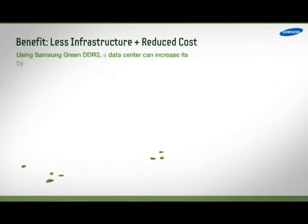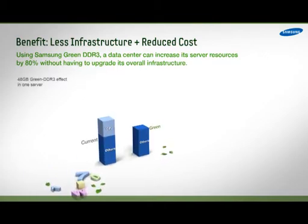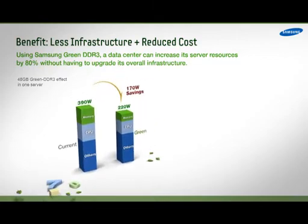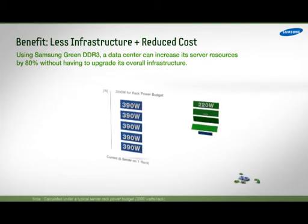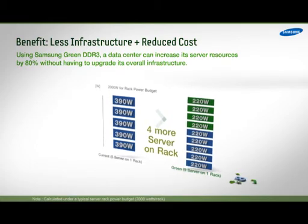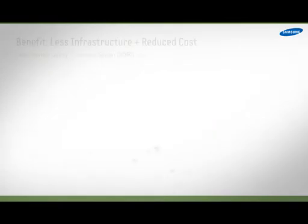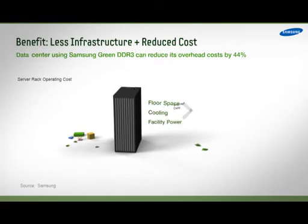Saving 44% at the server level equates to significant total cost of ownership benefits in the enterprise space. By using Samsung Green DDR3, a data center can increase its server resources 80% without having to increase its power budget. And using Samsung Green DDR3 will allow data centers to place 9 servers on a single 2000 watt rack instead of 5. These savings become even more significant when factoring in the operating costs.